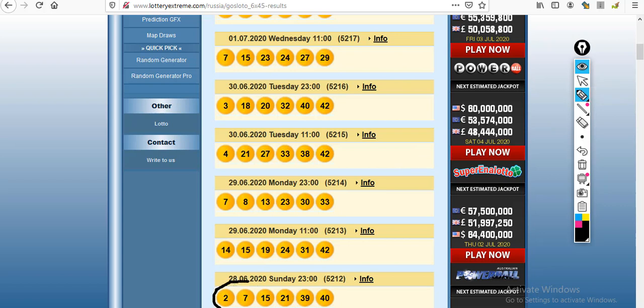So for the first one, I'll be focusing on the first column and the third column. The sequence started on Sunday, the 28th of June 2020, in the evening. The evening results were used to predict the number that was going to come on Monday morning. With the Russian Gosloto, you notice that most of the sequences start on Sunday. A new week starts with new sequences. So the main focus will be on the first column and the third column.